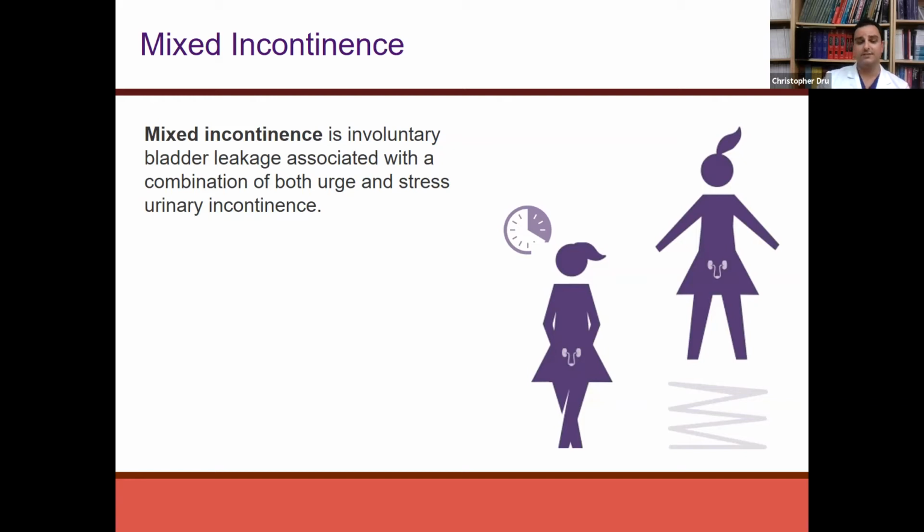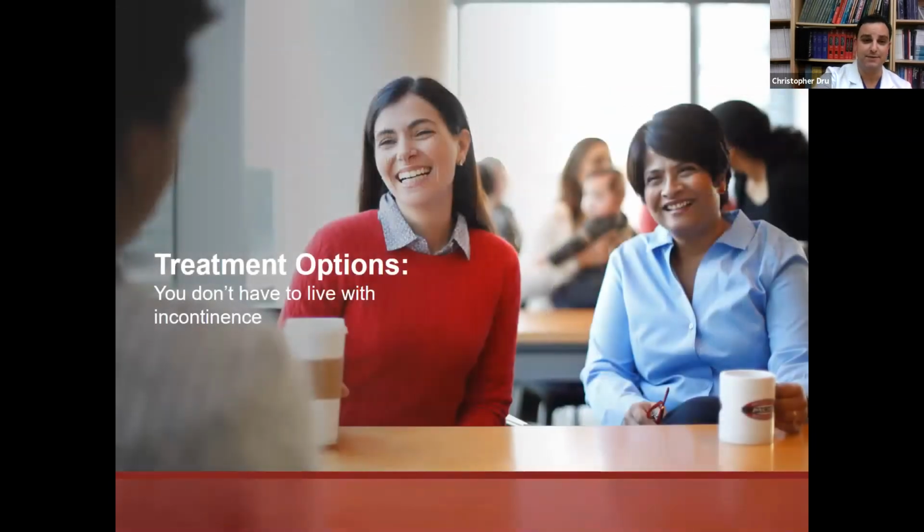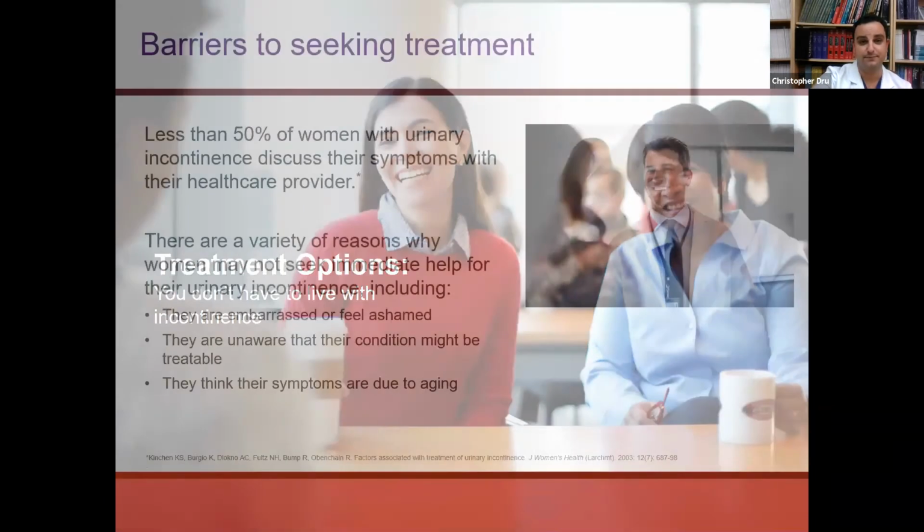But one of the things, again, I'll ask you is, what percentage is based on the stress incontinence component, and what component is on the urge incontinence component? Because a lot of times by treating one, the other sometimes gets better on its own. So treatment options, probably the main reason that many of you are here today. Let's talk about different options.